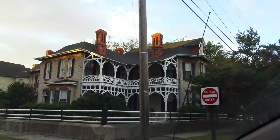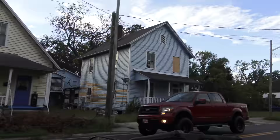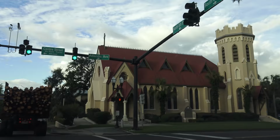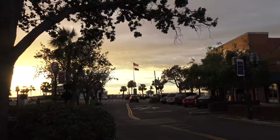To be the historic district. Since I arrived, I've been wondering where all this wood is going, and it turns out there's a paper mill or two nearby. Yep. Pretty cool downtown here. The ranger at Fort Clinch recommended this place downtown called the Salty Pelican, and I'm going to go check it out.